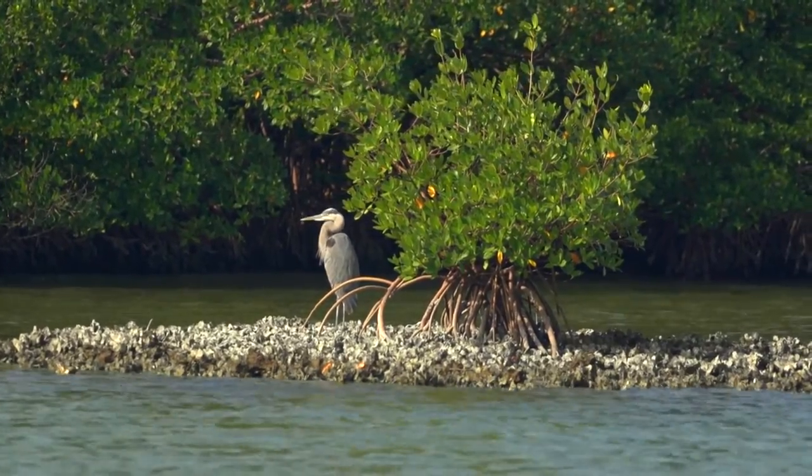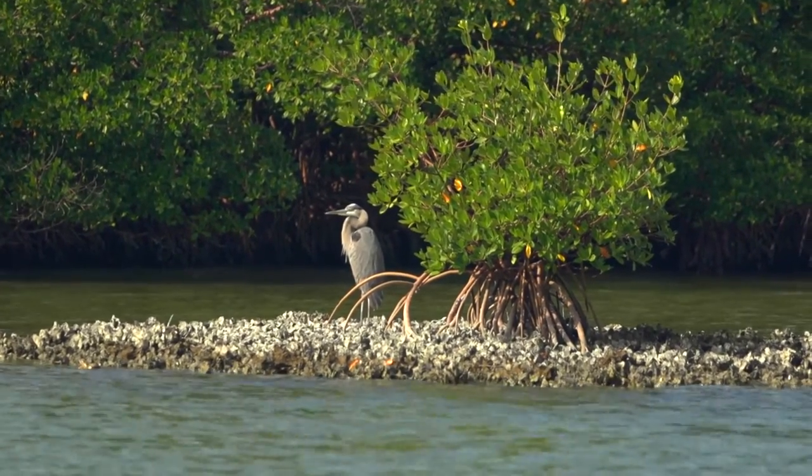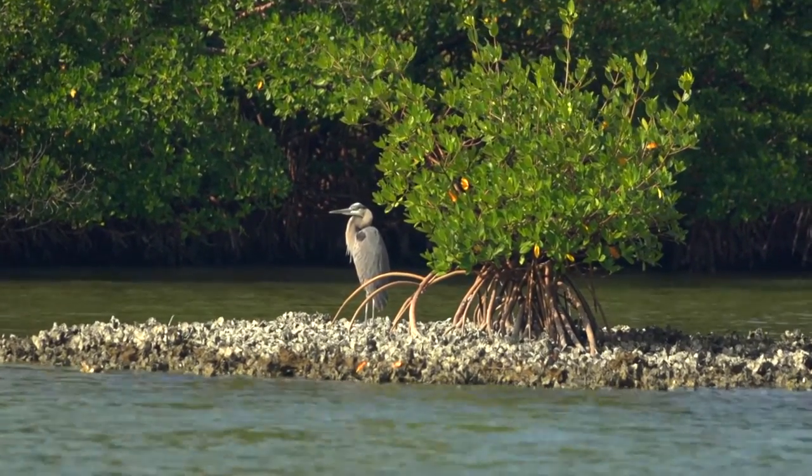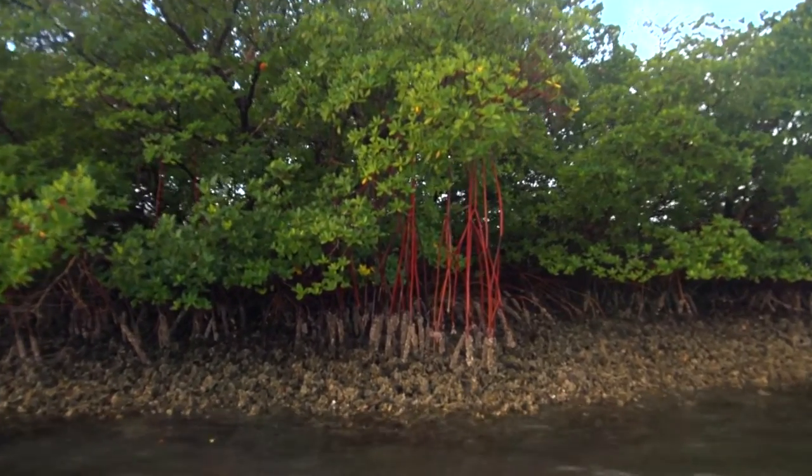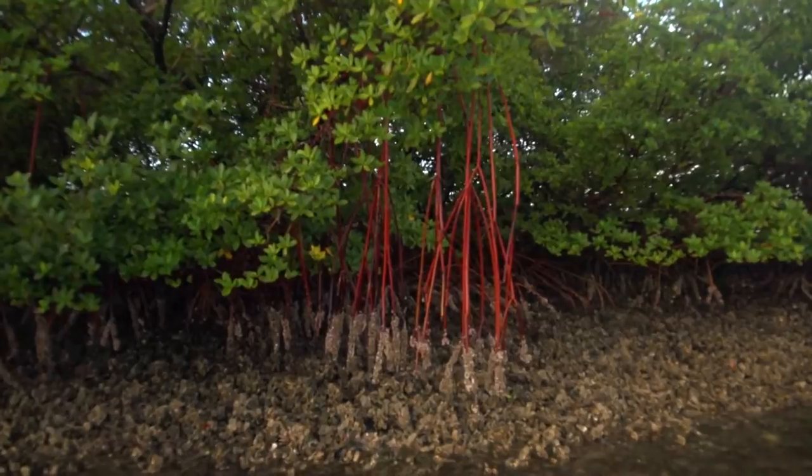Southern Florida would have been erased from the map had it not been for mangroves. These are investments. There is no better bank account than the natural bank account that we all depend on for our daily lives, whether it's going to the supermarket or going out fishing.